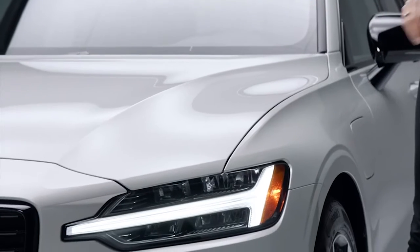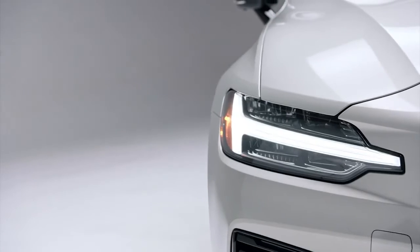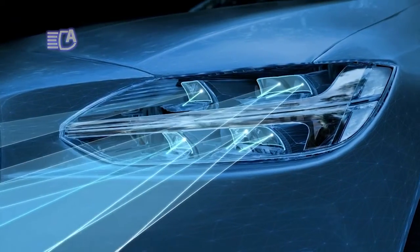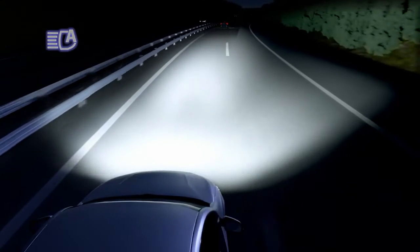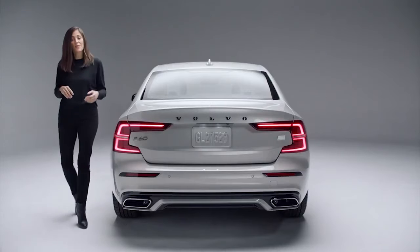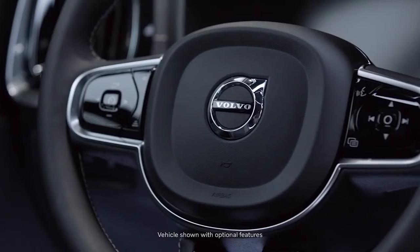At the front, we have our signature Thor's Hammer LED headlights. It's the LED technology that will get cleaner, brighter lighting for better visibility in traffic and for the pedestrians around you. Now, these are active bending lights. They're super cool because they move in the same direction you're steering, so it gives you better visibility on the road at dusk and at night. LEDs are also used in the taillights for brighter, quicker illumination to help improve reaction times for the drivers behind you. Now let's take a look inside.